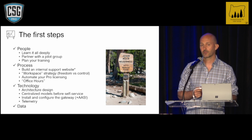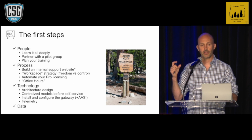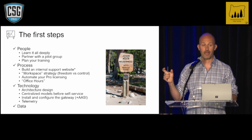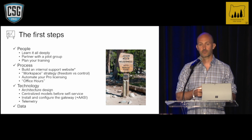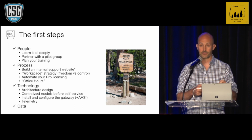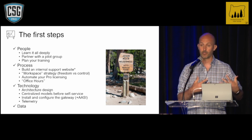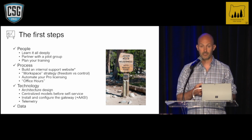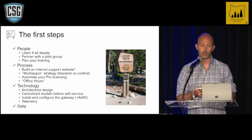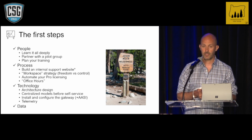Planning your training as well. It's one thing to train your core team, but when you start putting Power BI Desktop in the hands of people who are masters at Excel, you're going to melt their brains. They don't know about dimensional modeling. They don't know about data transformation. They are used to VLOOKUP. And it's critical that if you are going to be delegating that self-service to them, that you bring them along with empathy and you either help them by building the models for them so that work is a lot easier, which is ideal, or you really give them the resources to be able to learn these fairly complex tools as quickly as possible.